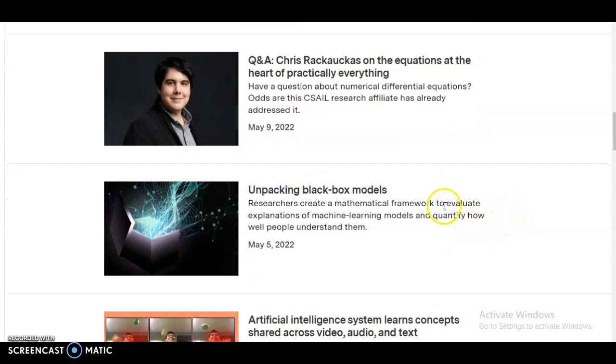Charlie Frogner and the equations at the heart of practically everything. Have a question about a numerical differential equation? Odds are his applied research has already addressed it.